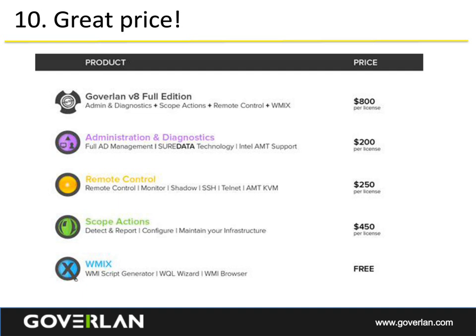There's another question about plans to stop support for Windows XP or Server 2003. So currently we are supporting them. As far as our agent and console go, we'll be supporting them for some time, as long as it's something that needs to be there.